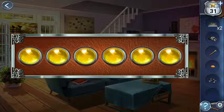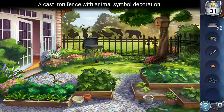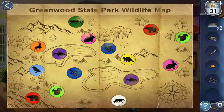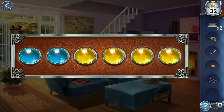This is a 6-digit, 6-color-coded puzzle. Let's find out clues. There are many color code buttons here. The correct order is, check this out. There are 6 color buttons and 6 animals here: squirrel, deer, birds, dolphin and bear. Check out the respective colors. Squirrel is light green, deer is orange, bird is light blue, then we have fish, there it is, dolphin, purple, and bear. Bear is red.